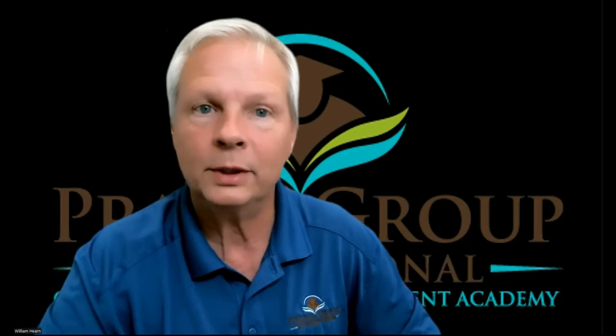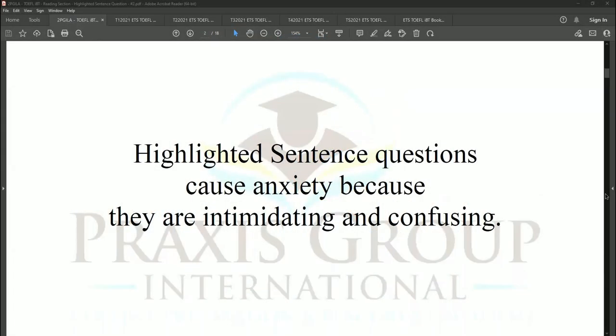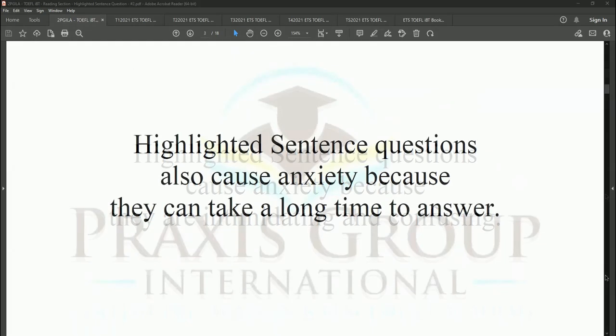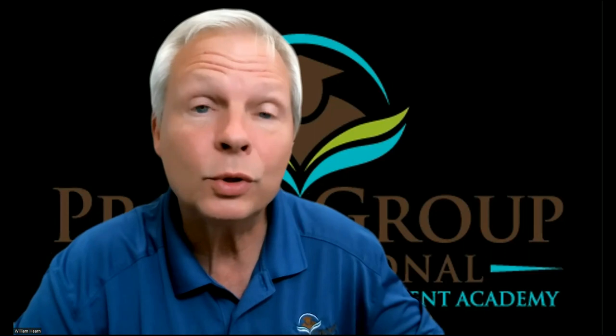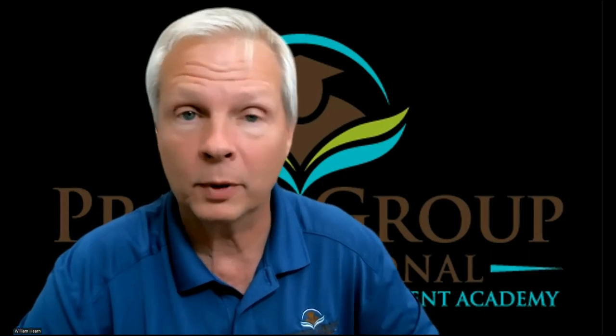So here's how it goes. Take a look. Highlighted sentence questions cause anxiety because they are intimidating and confusing. Highlighted sentence questions also cause anxiety because they can take a long time to answer. Well, they can take a long time to answer when you don't know how to do it properly.